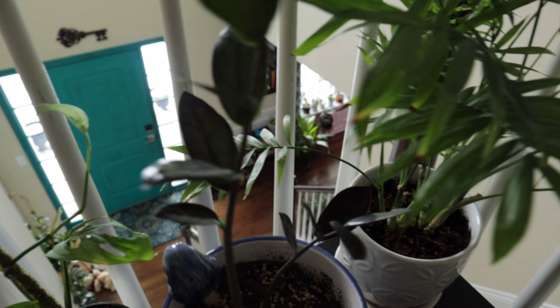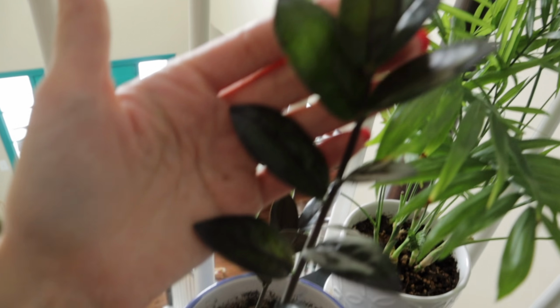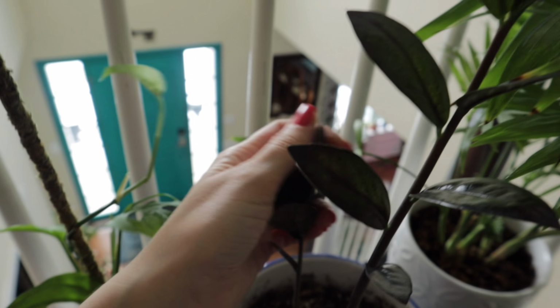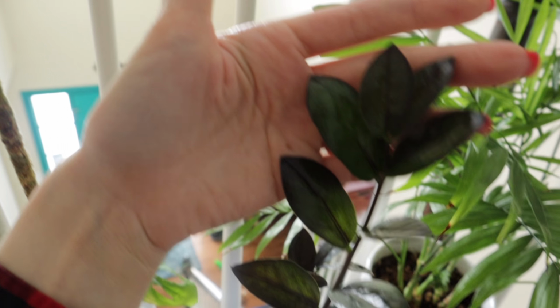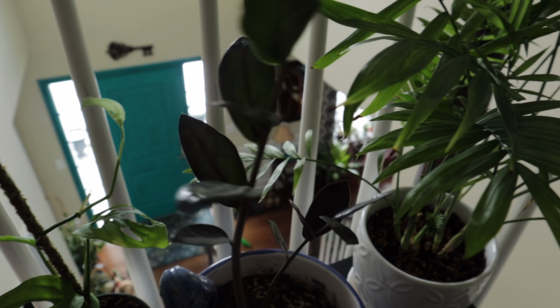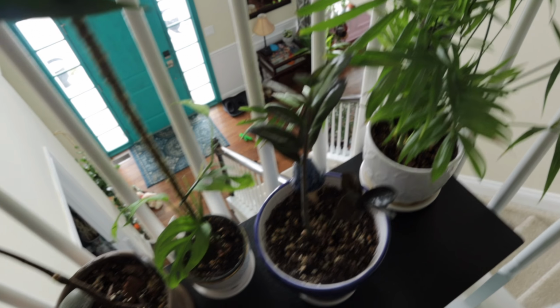Super excited. Black ZZ Raven right here is growing for me. It grew me the whole new stalk or whatever that is, or branch. Because I only had this one before, that's all I've had, and it grew this whole new one, so that's pretty exciting. Also, I've had this plant for a very long time, since it was very, very hard to get, and it finally grew me something.